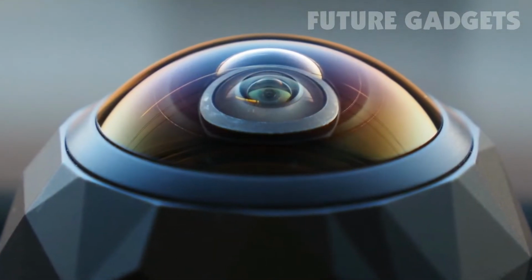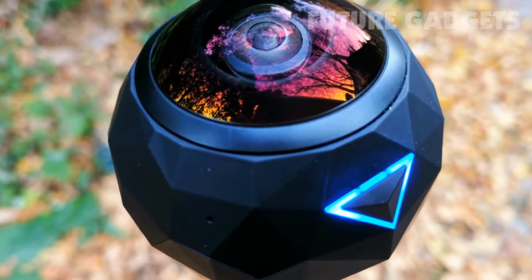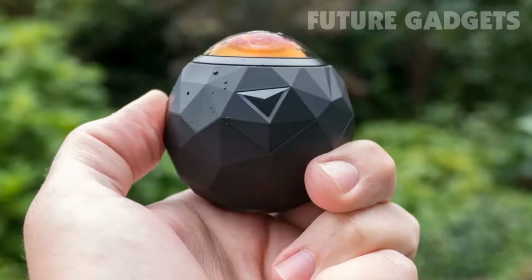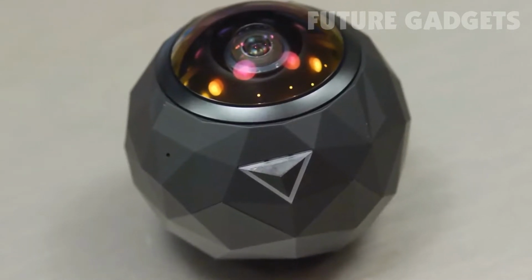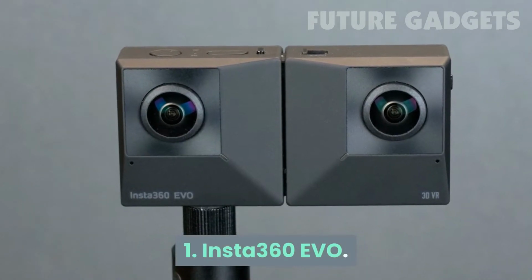2. 360 Fly 360-degree HD video camera. The 360 Fly 360-degree video camera looks like a modified pokeball at first glance, which is rather convenient as it's comfortable to hold, and you won't lose it. This camera is water-resistant up to 1 ATM and sports 32 GB of onboard storage, along with over 2 hours of battery life.